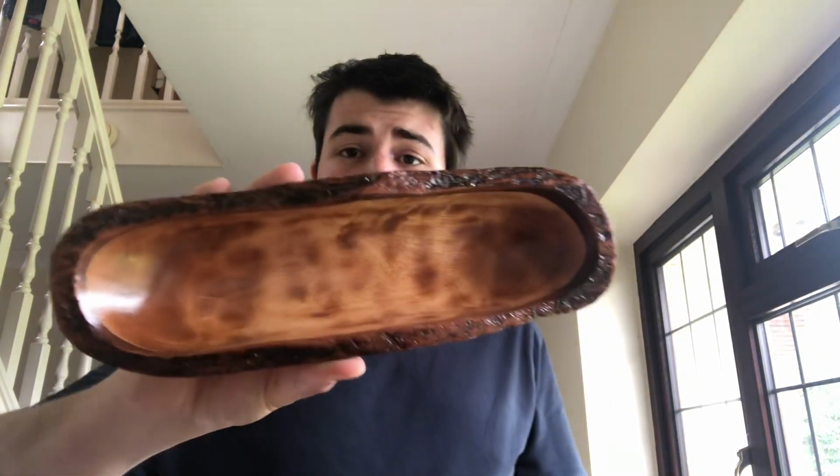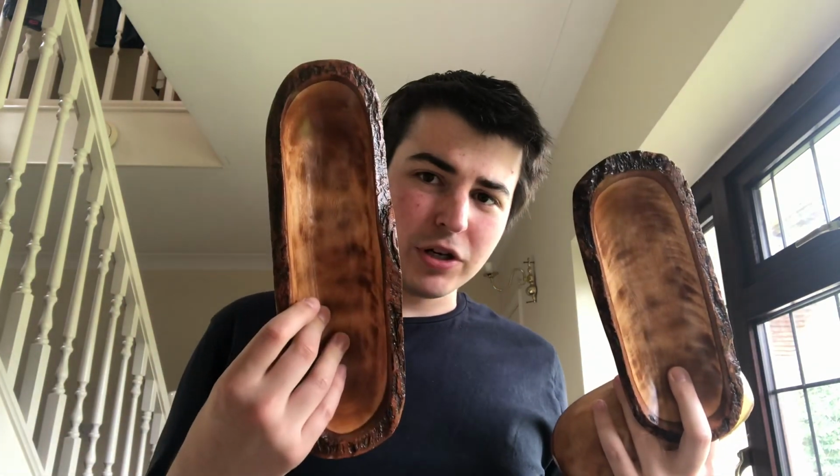For £1, I grabbed 4 of these very rustic looking nibble tray bowls. There's 2 larger ones and 2 smaller. I'm going to sell the 2 smaller together for £7 plus postage. That one for £7 plus postage. And that one for £8 plus postage.